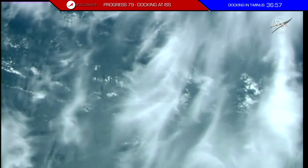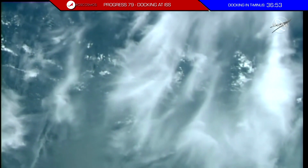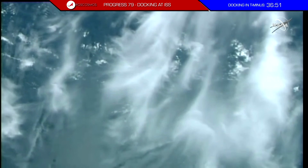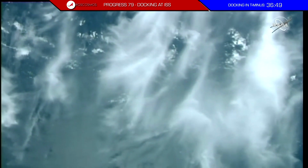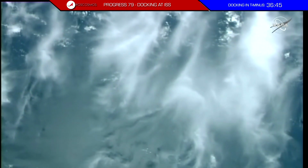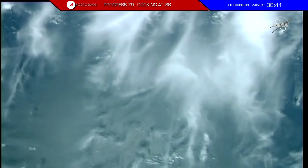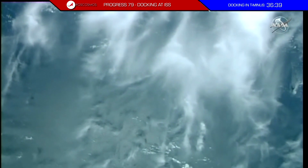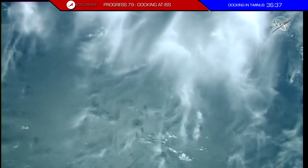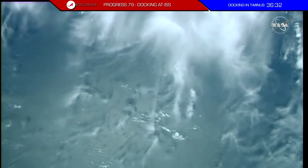aft port of the Zvezda service module for a moment or two of station keeping, allowing the Russian flight controllers to monitor its alignment to that docking port on Zvezda before the command is given for final approach to be initiated. At that point, it will take just a few minutes for the Progress to move in for contact and capture at a very slow speed of about 1/10 of a meter per second.